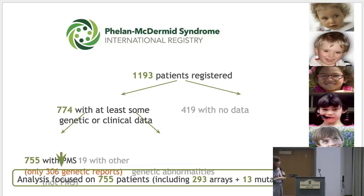So I'm going to focus all the data that you're going to see on this analysis when I do the genotype-phenotype correlations. But at the beginning, this is a general description of the data of the registry of the patients that have submitted information.